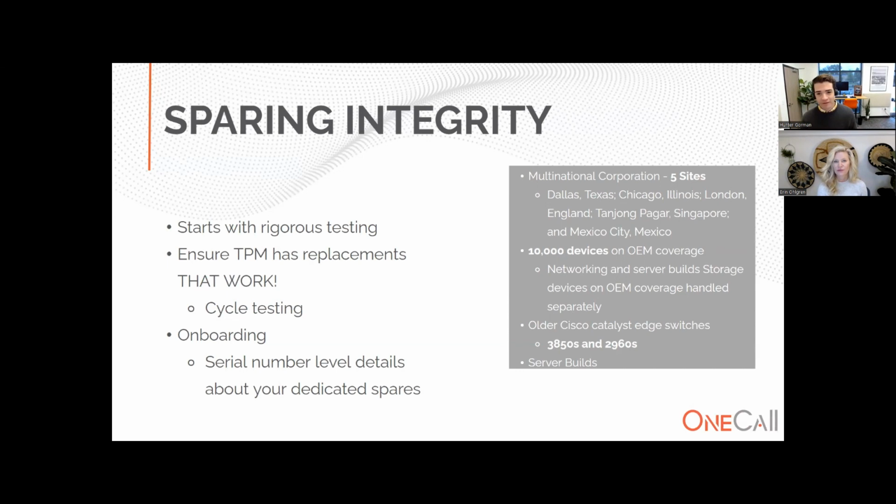And we say it kind of off the cuff here, but I think it's incredibly important. Serial level detail when it comes to sparing should be the rule, not the exception. In fact, that's something we have built into our portal. That's something that we just provide as standard. We hardly think about it anymore because that transparency is just the level that we hold ourselves to. But you'd be shocked because not all of our peers behave the same way. So any other thoughts on that one?